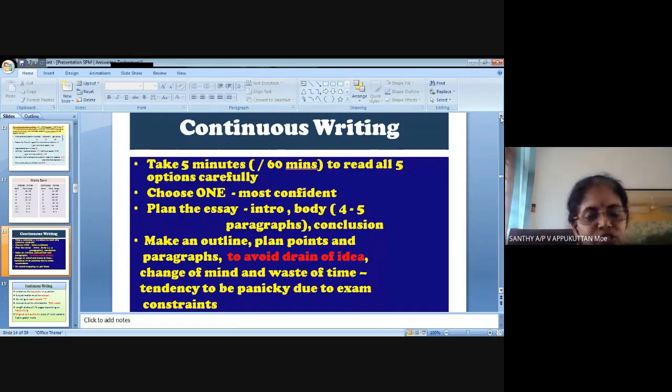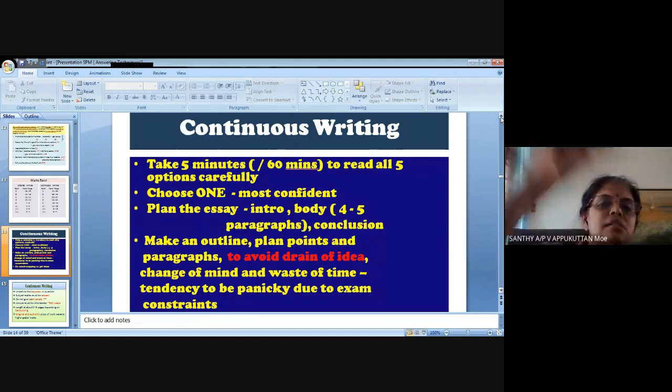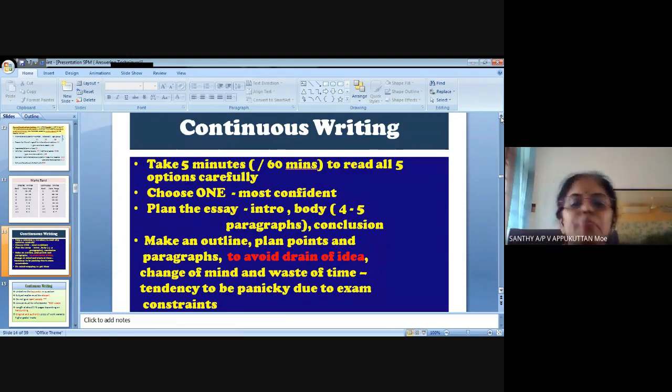By the time you finish reading the 5th question, you already know which question you like the most. So between 1 and 3, you read 1 and 3 again. Okay, I like question 3. Circle question 3. Now sit down and make your outline. Plan out what you want to write. Once you've done that, your points are divided correctly. You will not make mistakes like cancelling here and arrows there. You won't be drained of ideas, saying I don't know what to write, because you already made your plan.